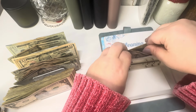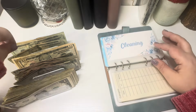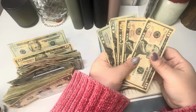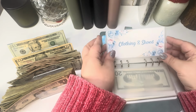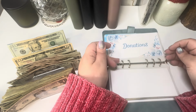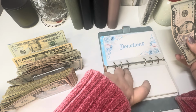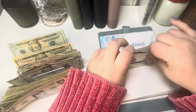I might have to, there we go. Cleaning, as always, gets 35. This should make 70. 70 for cleaning. Clothing and shoes, again, this one can probably go to a continuing education. I am gonna put 5. And this is for me or my kids, but really more for me at this stage.